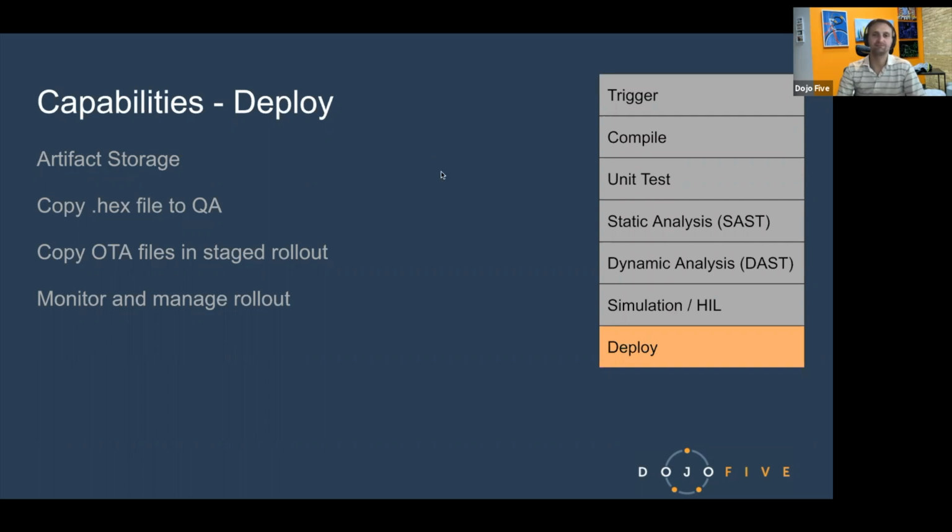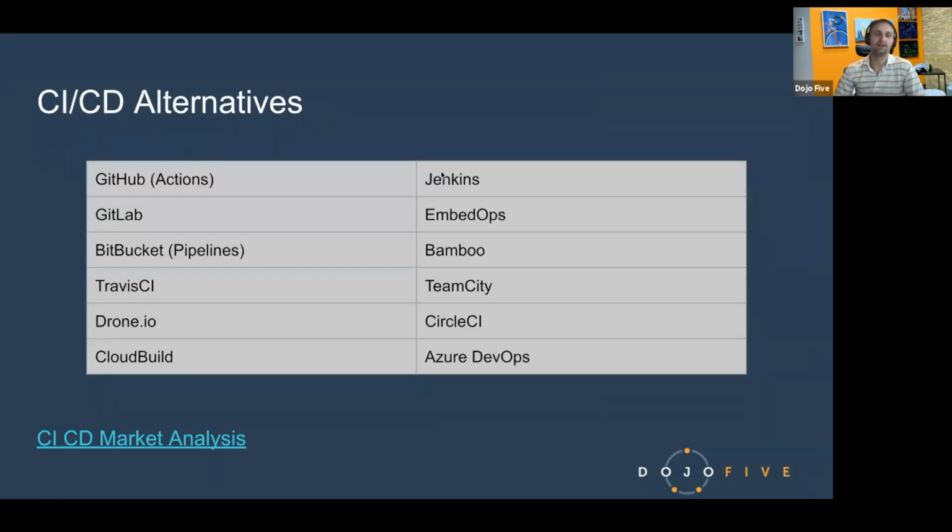Yeah, so that gives you an idea of all the different pieces of these build pipelines and some embedded-specific things, and me just pointing out where sometimes you hit some limits. I've got a market analysis linked down there.